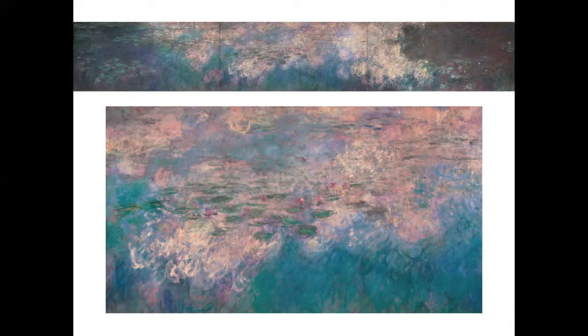So I think that this is amazing how this elderly man basically came out of his depression to create these water lilies, which are considered some of the most important works in the history of art. And the sheer scale is just astounding.